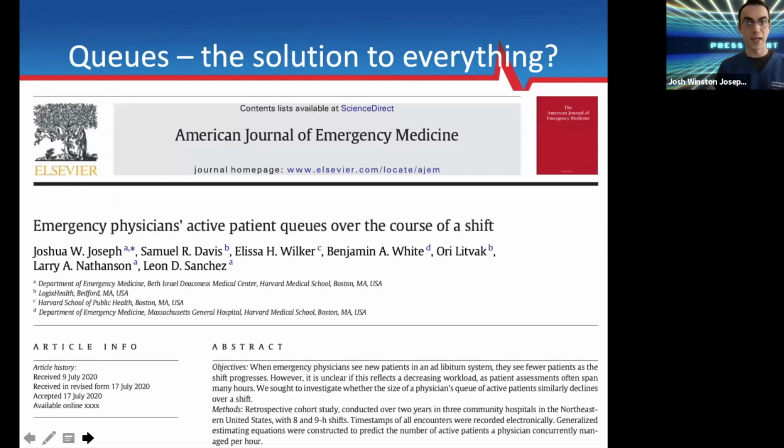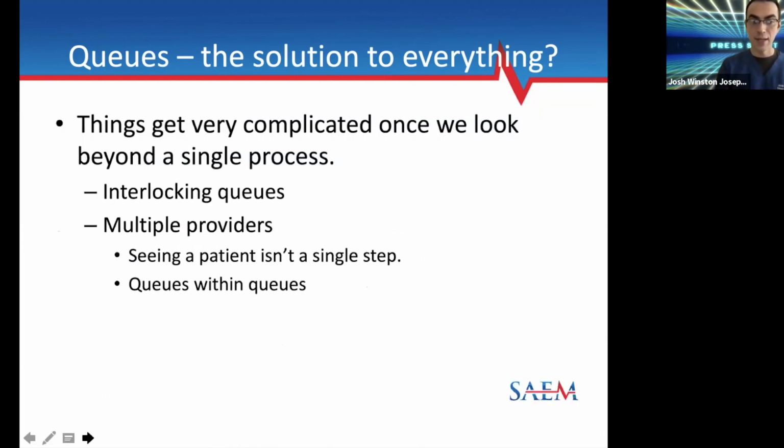And as it turns out, you tend to build your own personal queue or roster of patients over the shift. Now, again, things are getting really complicated here. There are queues within queues. You contain queues, you contain multitudes.